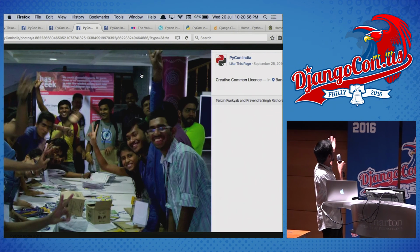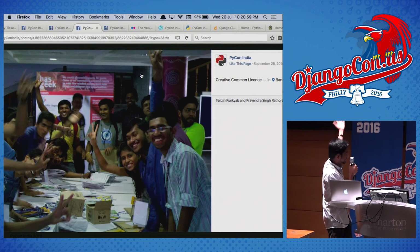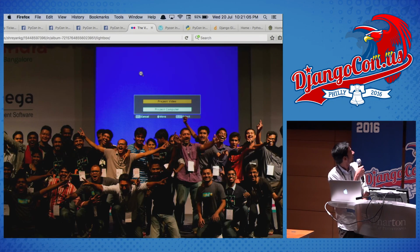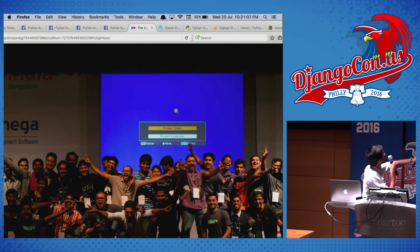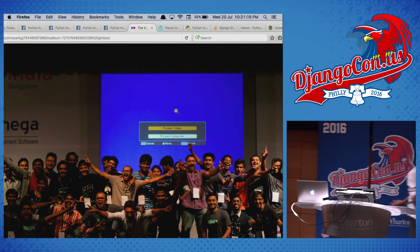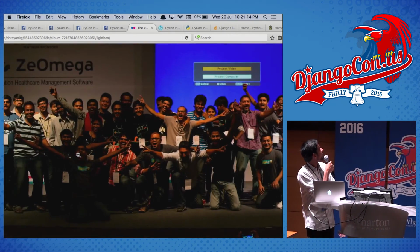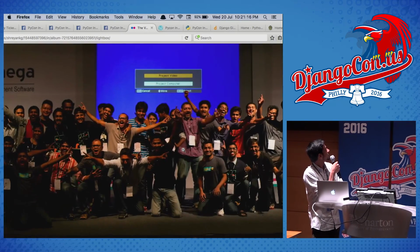So yeah, that's a swag packing session. All of us are there. It has really funny times. And what is this? Okay, there's a couple of photos and stuff. Oh yeah, that's the entire volunteer team. There I am. That's that one. Whoa! That's the entire volunteer team. We are 50 plus volunteers running this conference, and it's been amazing so far.